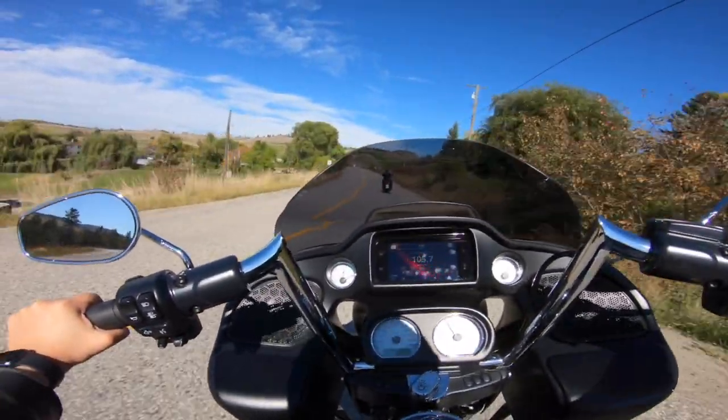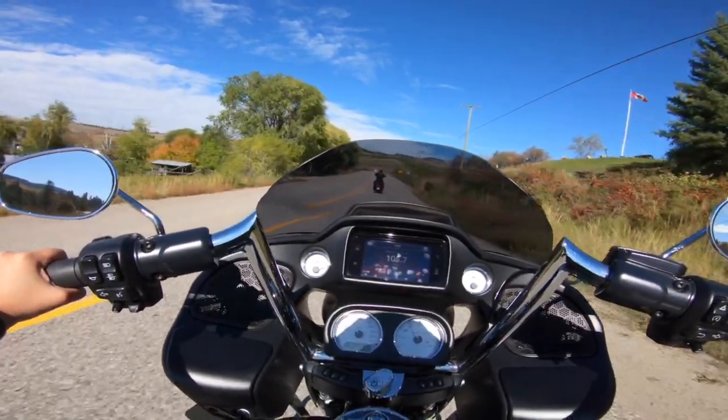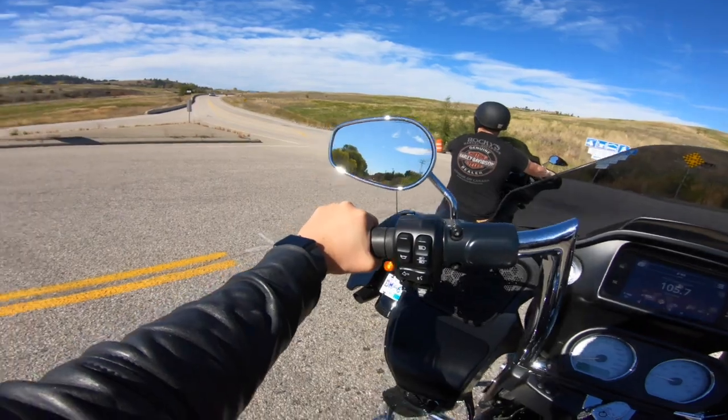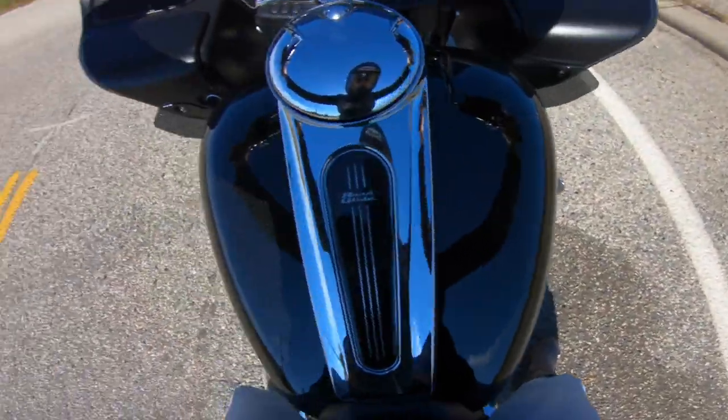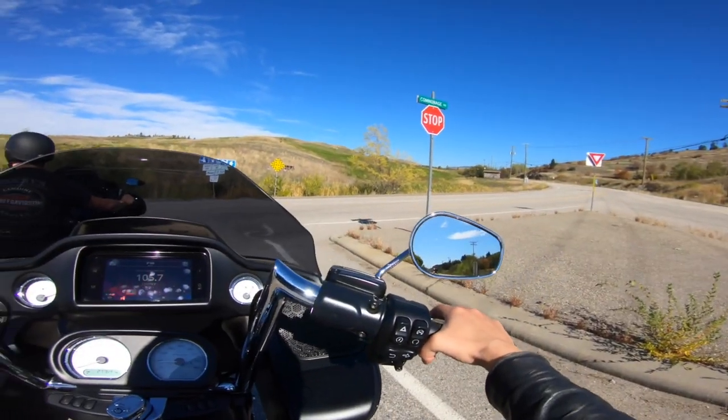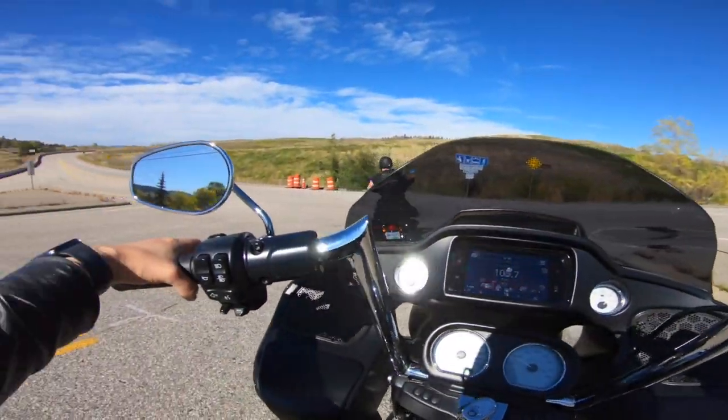Oh, and the suspension, by the way. So smooth. And I can flat foot here, no problem. I mean, I have to lift up or scooch forward a little bit, but that's no problem.